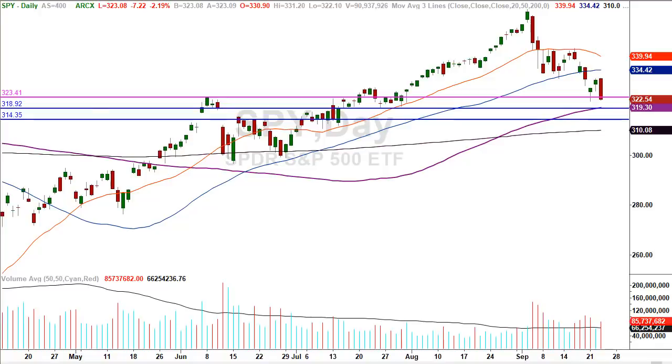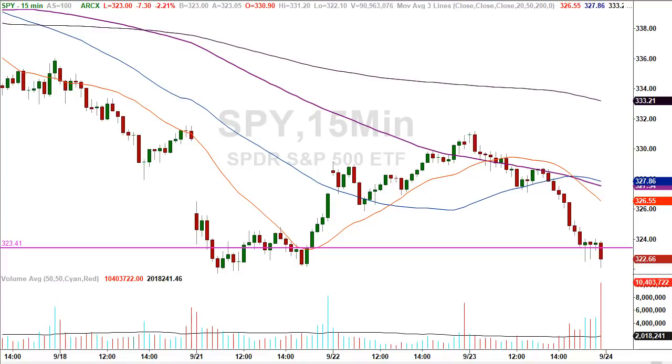These numbers are important. Here's a 15-minute chart. Now, here's what I wanted to point out. 323.41 was one of those two numbers. It was the bottom end of the zone that I was most focused on from that quote-unquote breakout area perspective.